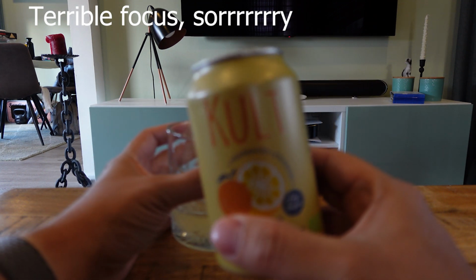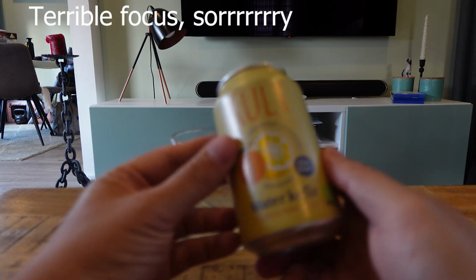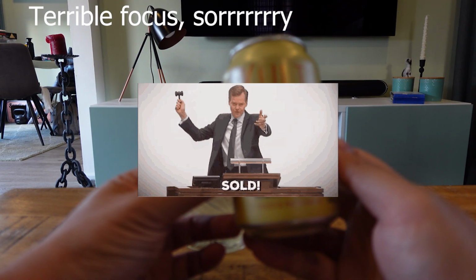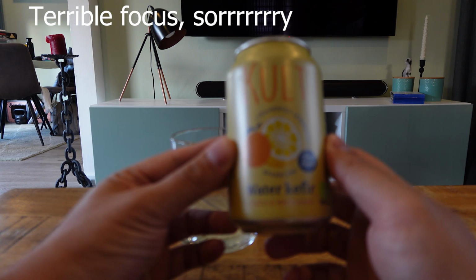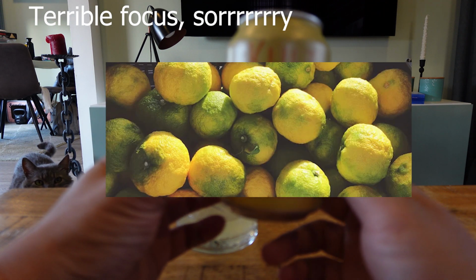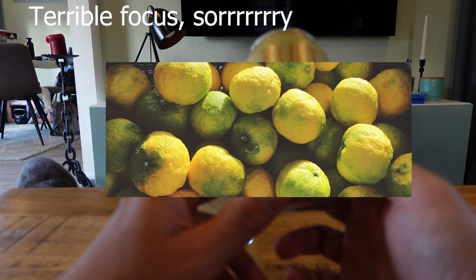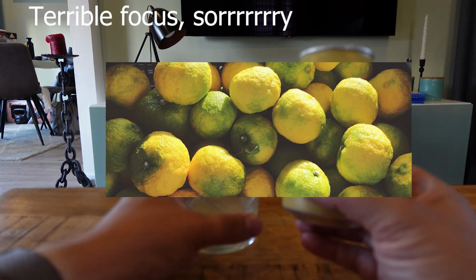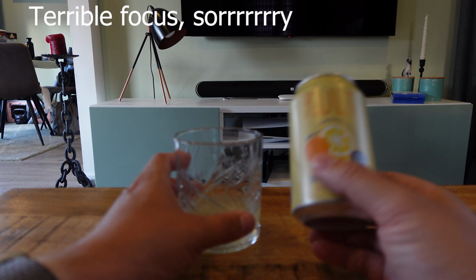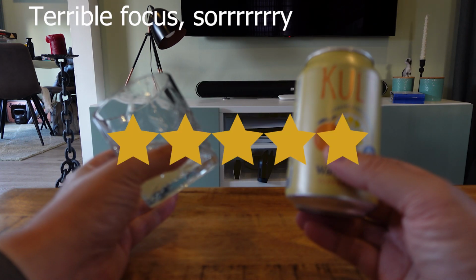This new brand Kult, they actually got me sold on Water Kefir. This is the yuzu and mandarin one. There are other tastes available. To be honest, I'm not entirely sure if I taste the yuzu and mandarin, but I guess I taste mostly the yuzu, and that's alright because I like yuzu. So all in all, it tastes great, it wasn't too expensive, it's apparently very healthy and natural, so this is a 5-star review, my friend.